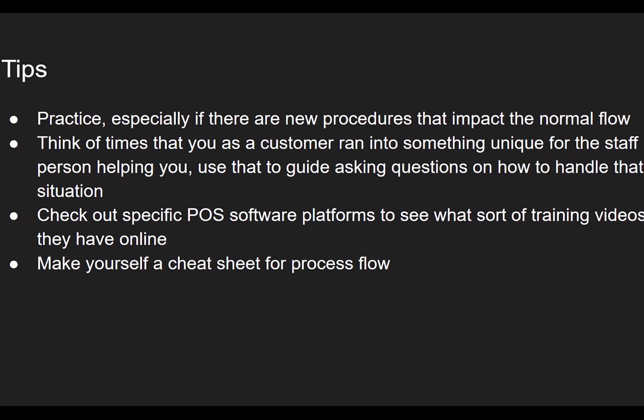And something else that you can do is you can always make a cheat sheet for your process flow. So if you're new to using the software and you've started a new job, or your employer has decided to start using a point of sale, you can always create cheat sheets for yourself on how you're supposed to move through processing different types of things. So if it's placing an order, how you move through the buttons to place the order, to close out the check, to process the payment. If it's in retail, how you move through the order and how you move through if you have to find an item, if you're having to process a return.